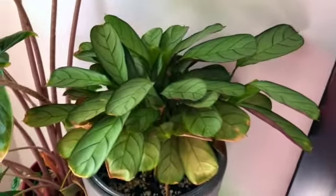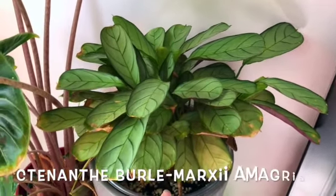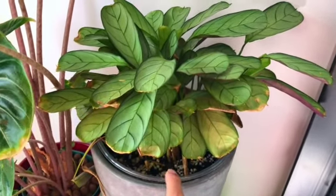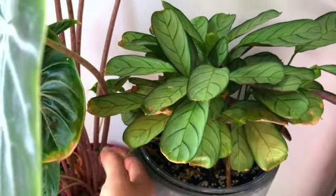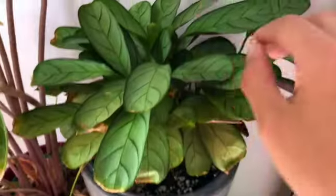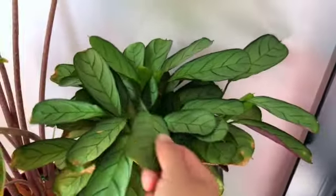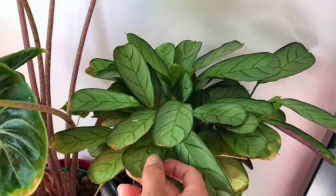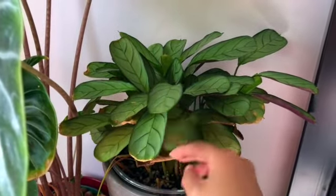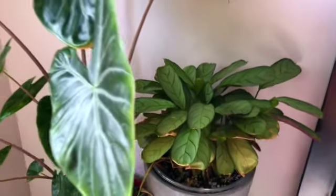And here is my Tenanthe, Burle Marx or something like that. I had it in LECA, but I decided to put it back in soil. So it did struggle, some of them probably struggled from that. But you can see a lot of new leaves coming out, and they're growing okay. These don't require that much humidity, so it's doing very well. I mean, aside from the fact that I kind of play with it. So poor plants for that.